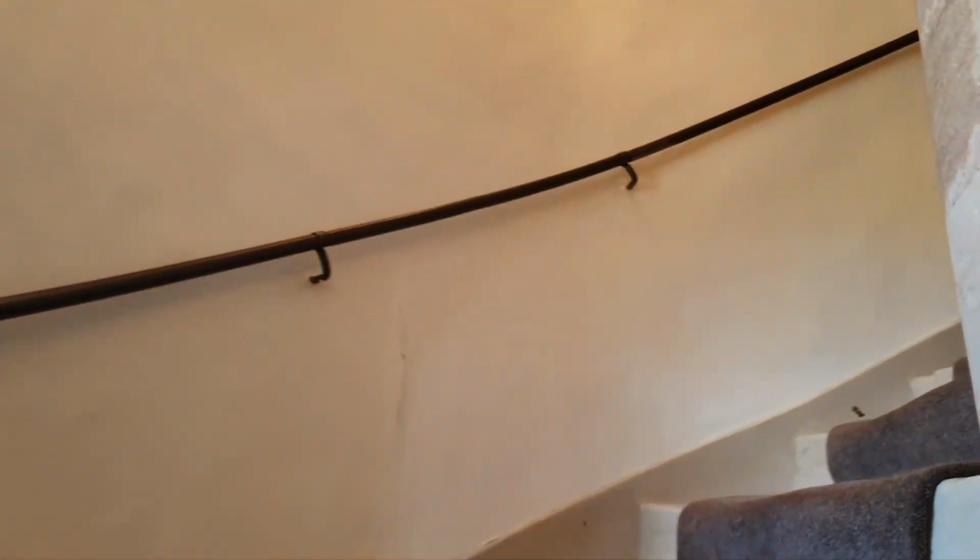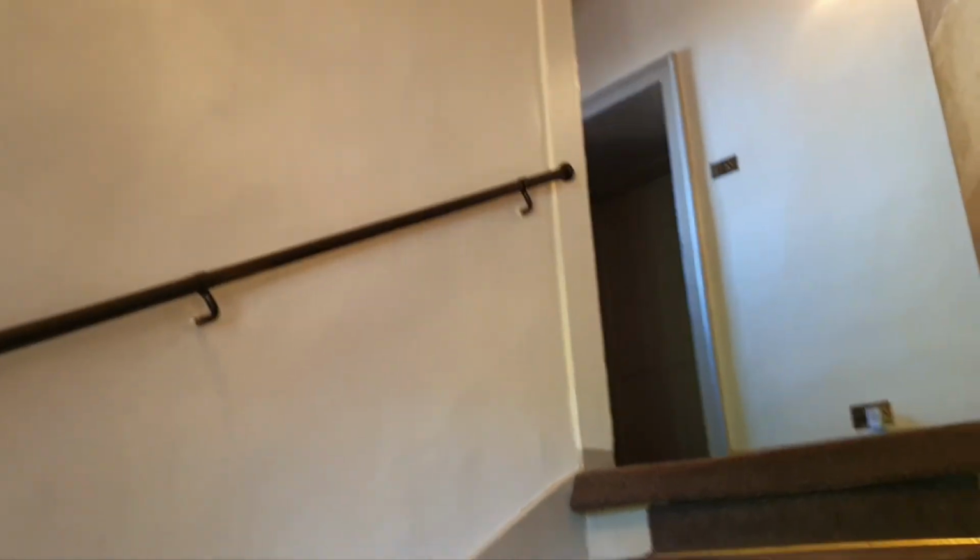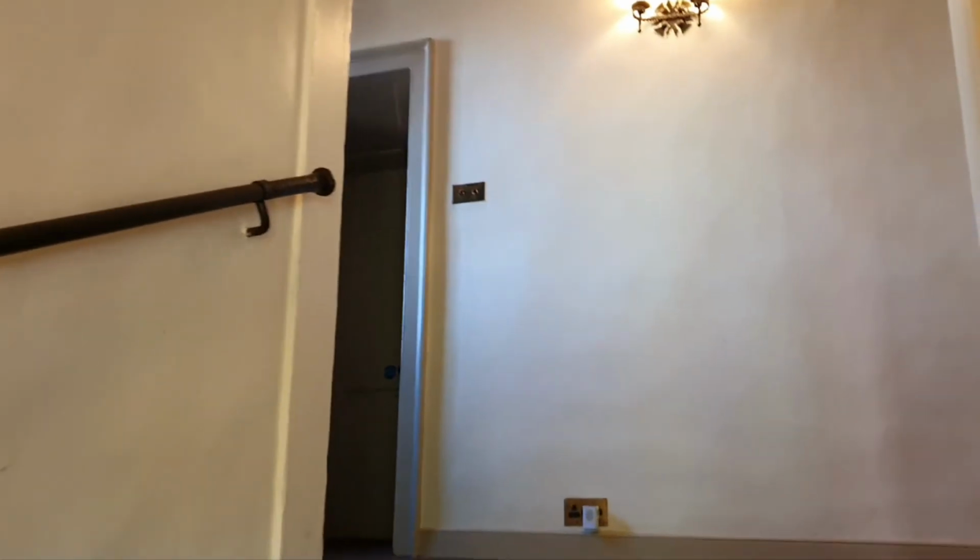Okay, going up to the first floor now. This is where the living rooms are.